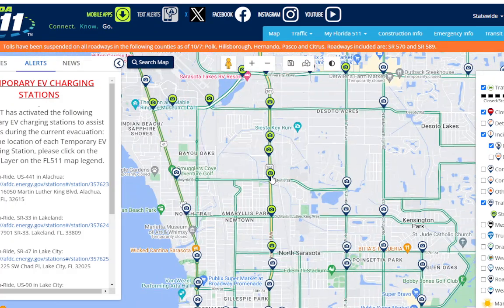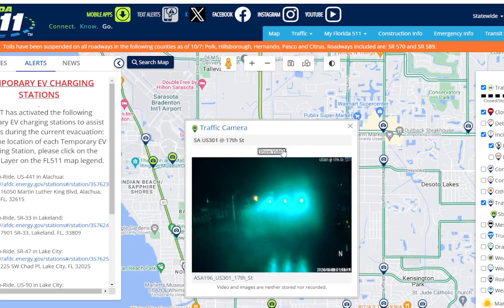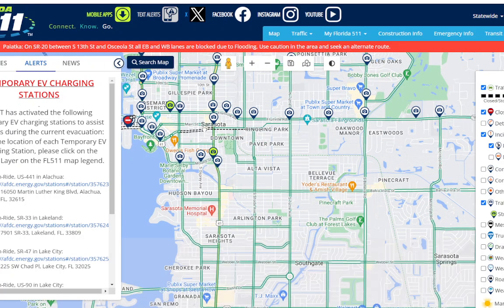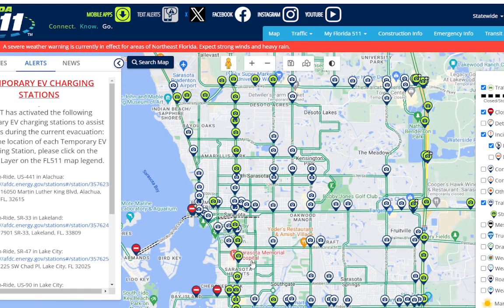Let's go a little closer. These are all down probably. Let's see. Yeah, these won't load, so that means that the power is probably out. Yeah, these are all old images. This is the area where it really made landfall, so yeah, none of these are loading. So the power is probably out in Sarasota.